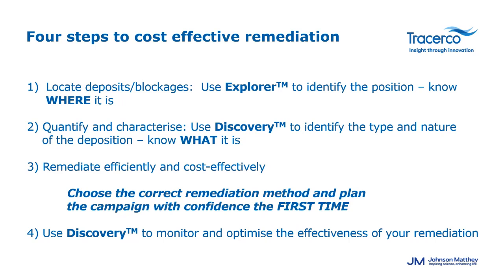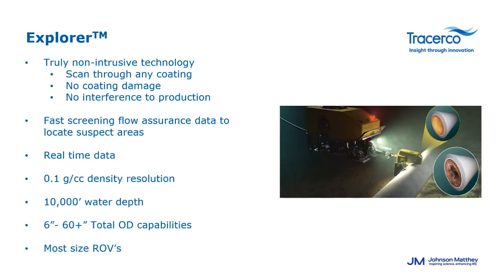Next slide, please. So real quick, a little bit about Explorer. Rob talked about the technical aspects of Discovery. Explorer works in a little bit different way. It's much smaller, can be stabbed in the mud, and can do long runs of pipe, and all it does is take an average of the cross-sectional density of the pipe. So without being able to pinpoint every location within the production pipe, we take an average cross-sectional density, and from there we can look at differences in the density profile throughout the pipeline, i.e. look for those anomalies. And I'll show a couple of examples on the next slide.